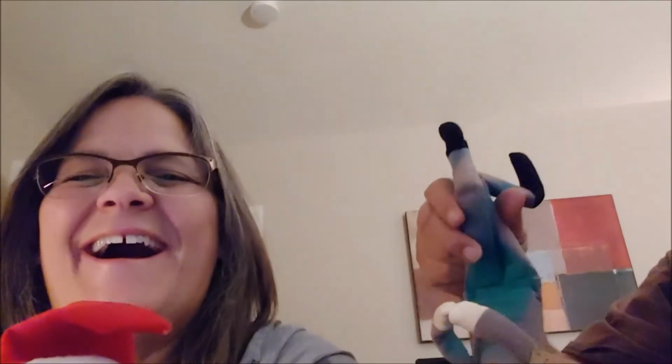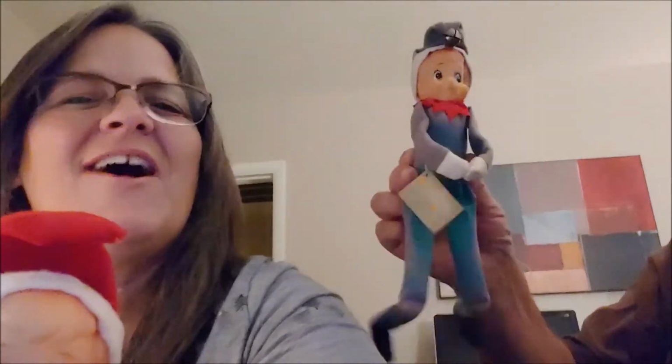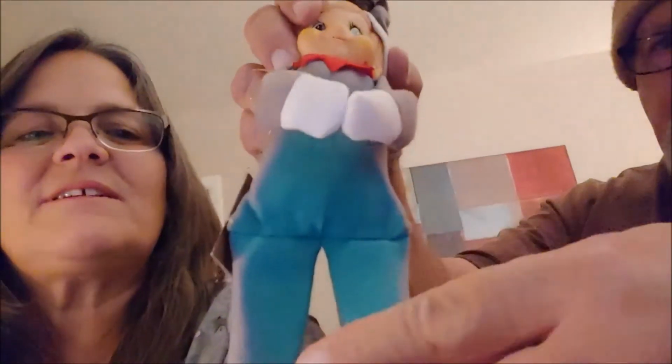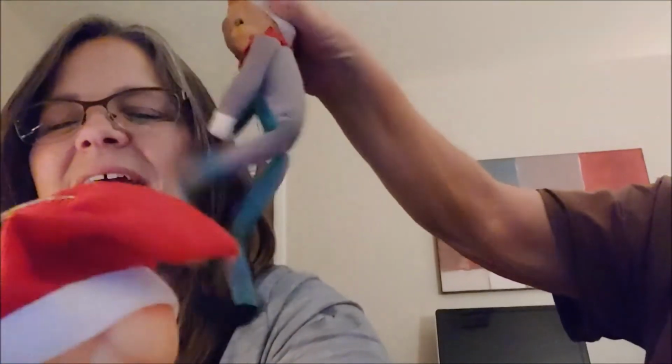Anyway, all right, let's do that again. You can actually see the real color of what this pixie was. It was green, more up in the folded areas, and now it's faded down to gray. So anyway, that's the real pixie elf on the shelf.